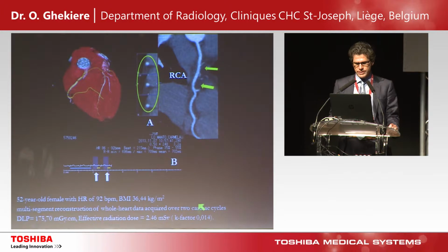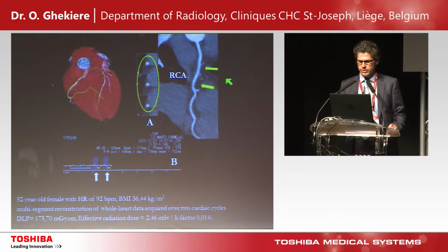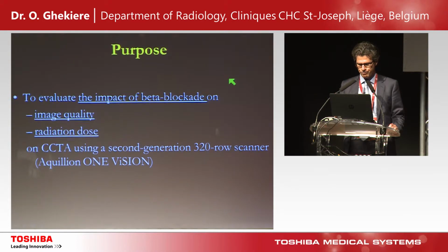The effective radiation dose in this patient was 2.46 millisievert, and this becomes possible due to the technical advances of the Ghekiere 1 vision with a faster gantry rotation time of 275 milliseconds, coverage up to 16 centimeters, and the iterative reconstruction, the RD3D. Given these technical advances of the Ghekiere 1 vision, we aim to investigate if beta blocker use is necessary to obtain diagnostic image quality at low radiation dose on CCTA examinations.